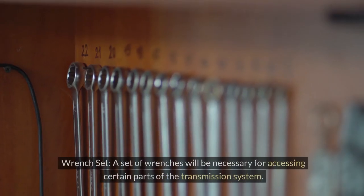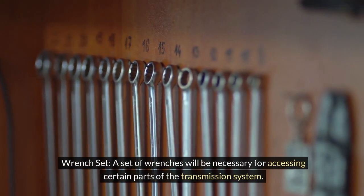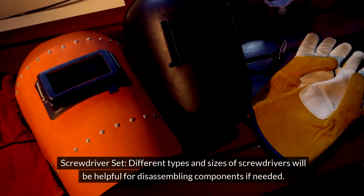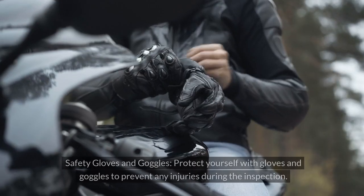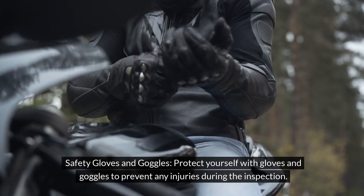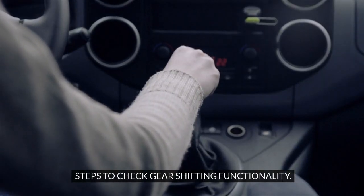3. Wrench set. A set of wrenches will be necessary for accessing certain parts of the transmission system. 4. Screwdriver set. Different types and sizes of screwdrivers will be helpful for disassembling components if needed. 5. Safety gloves and goggles. Protect yourself with gloves and goggles to prevent any injuries during the inspection. Steps to check gear shifting functionality.